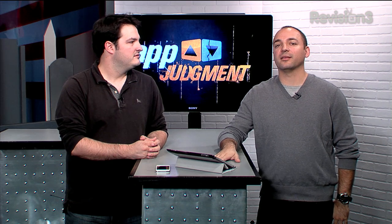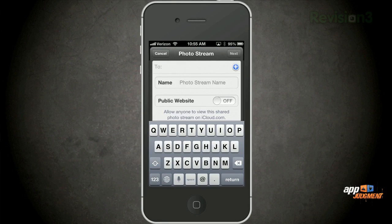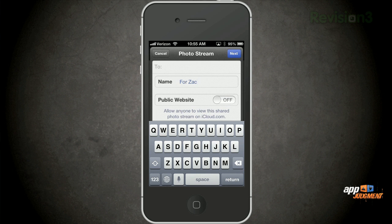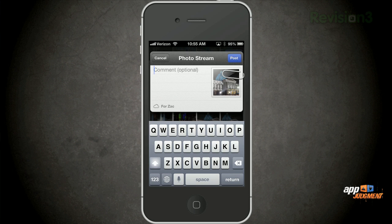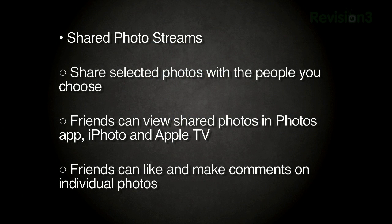So tell me a little bit more about the shared photo streams. I think you've had a little more time with this. It's pretty neat. It's sort of like how we've got apps like Path, where we can share photos to only our immediate friends, and it's not a public thing. I know you can set privacy settings in Facebook, but that's kind of tedious. What if I just want to share photos with my mom? So all I have to do is set a custom album of just the photos that I want my mom to see, and share that photo stream with her.